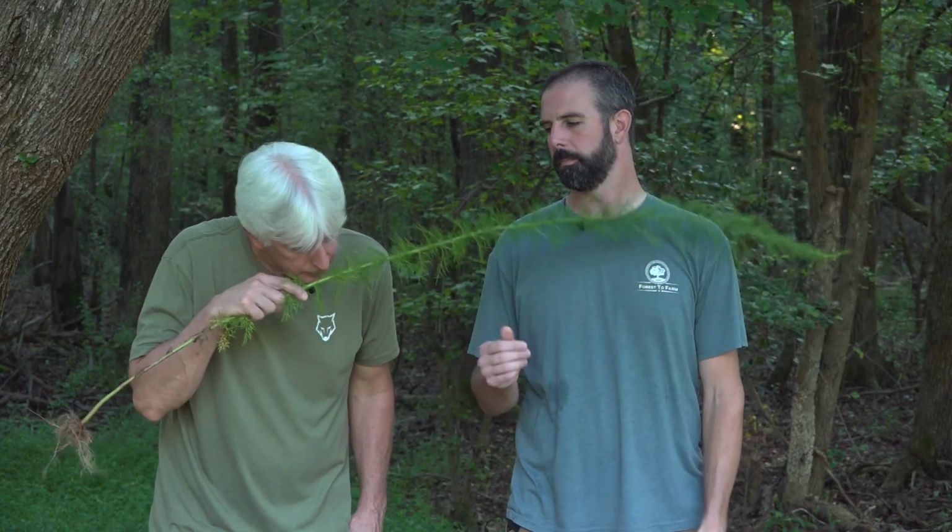And see this annoying weed in Terry's face? This thing is about 5 feet tall, and it's only been growing for about 2 months. I think that's fennel, isn't it? Maybe. But I'm not gonna eat it.